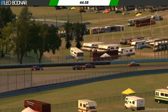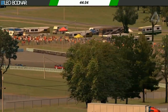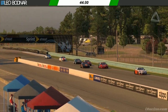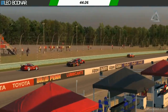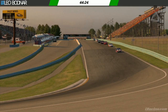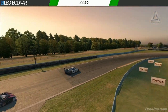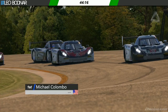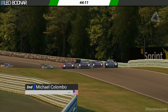Let's see how the C-Specs are doing. Looks all good as well. No issues. There was a bit of banging in the prototype class, but actually everything looks okay. Yeah, and here come the C-Specs. So good start for them. No issues into turn 1. Manuel Sanchez leading that field through. So 8 C-Specs, 11 GT3s, and 12 Daytona prototypes.